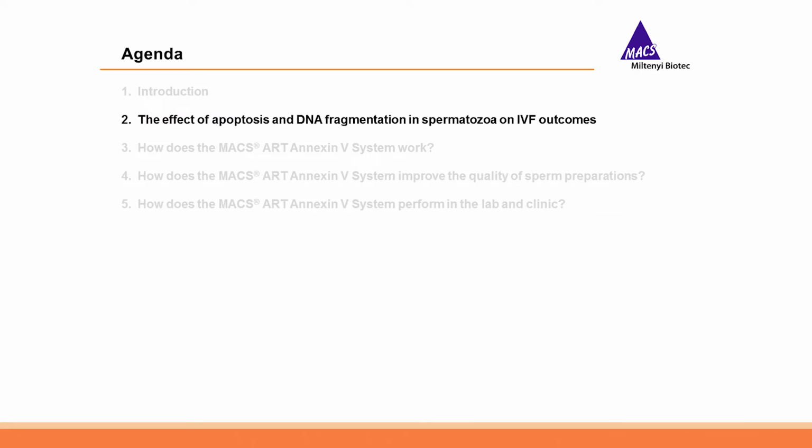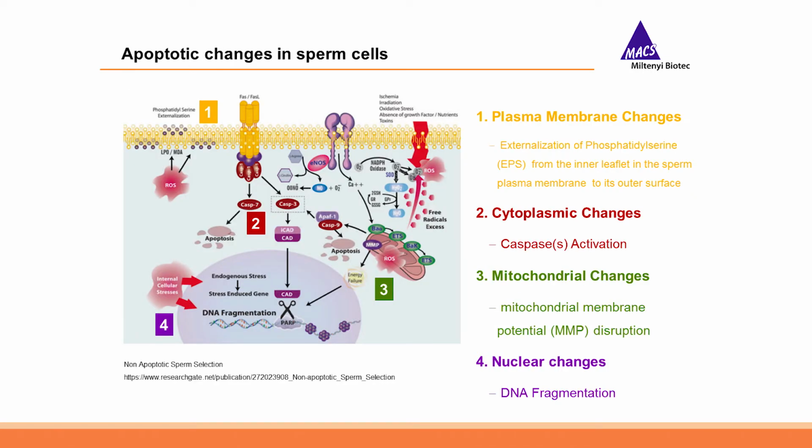Now, this brings me to the second point, where I want to discuss with you the effects of apoptosis and DNA fragmentation in spermatozoa, and how they influence our IVF outcomes. So within a sperm cell, what we have here are 4 major apoptotic changes, and they display themselves first as plasma membrane changes, which are represented by the externalization of the phosphatidylserine from the inner leaflet of the sperm plasma membrane to its outer surface.